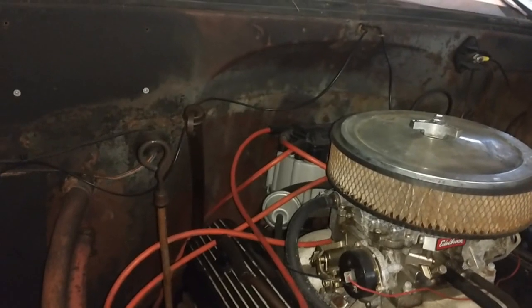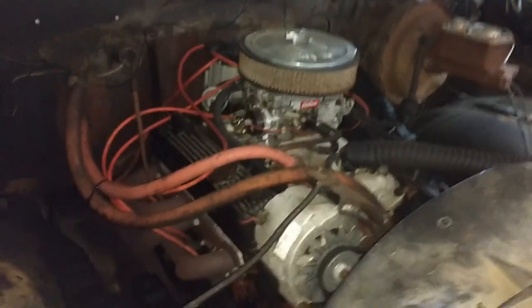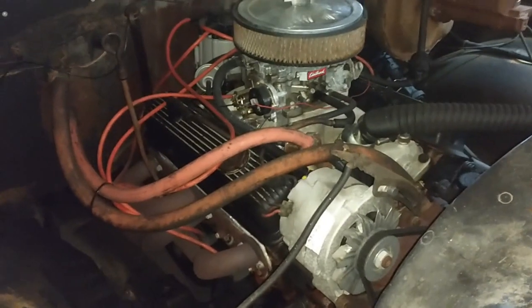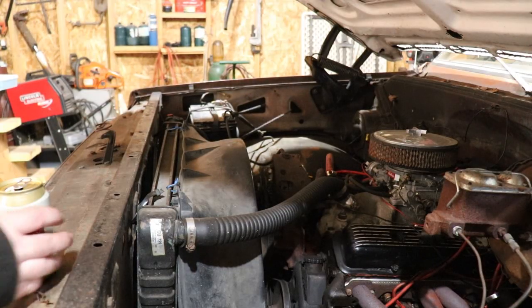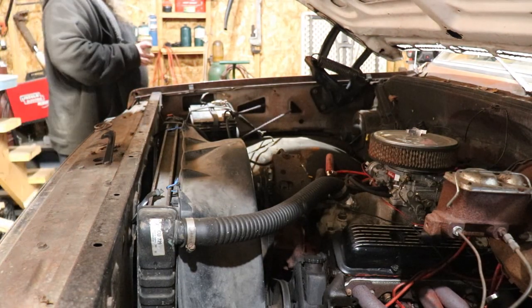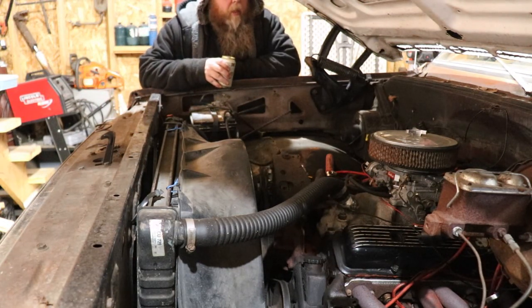And it ran, it sat there and idled good. But as soon as you tried to go drive it down the road and give it gas, it just wanted to die. So, we started checking things like firing order, and of course, it was all off. I mean, it was the wires, we basically tore them off, started fresh, and they were all on wrong.